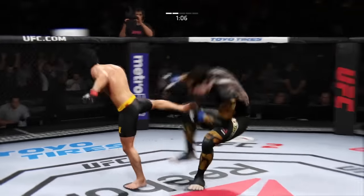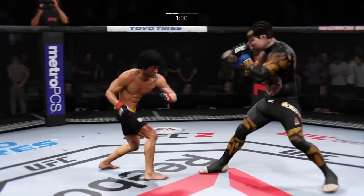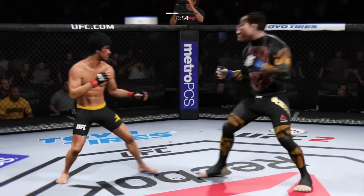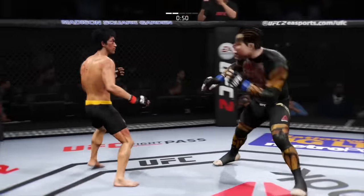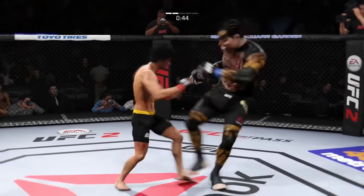That left misses. He connects with the punch. Joe, again, he waits patiently. He strikes back and scores with another counter. He connects with the straight. Changes stance. Good inside leg kick by Lee. Bruce Lee has got to be very pleased with his performance here tonight, Joe.